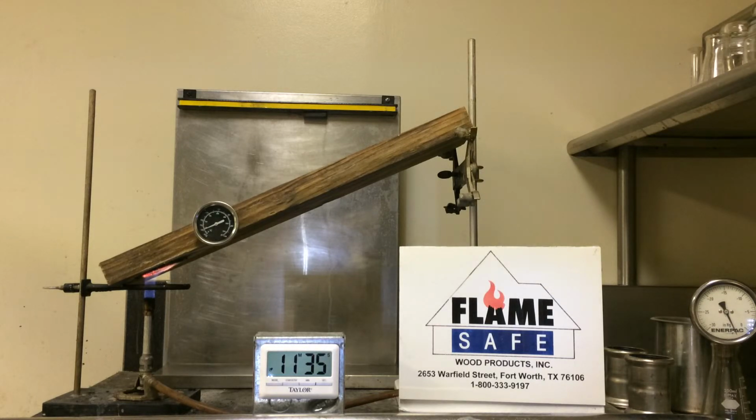FlameSafe also manufactures interior and exterior coatings for numerous types of wood species, interior trim, moldings, and millwork. Fire Poly FPCC is an interior-exterior fire retardant coating for plastic, PVC pipes, fiberglass.